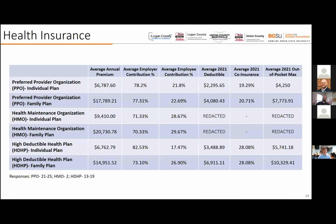So this next slide is kind of like when you sit down with HR on your first day of work and you start to get a little overwhelmed by all the information tossed at you. But this is looking at the individual and family plans for the different types of health insurance plans discussed on the previous page. And again, I would suggest that you download it to really digest this.